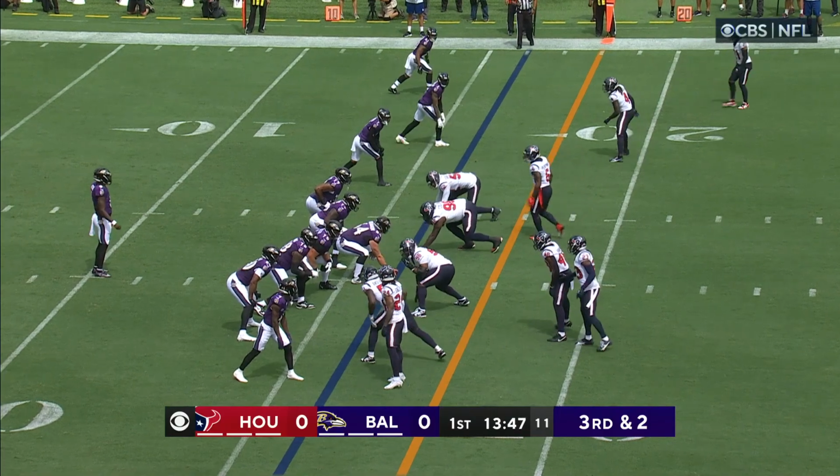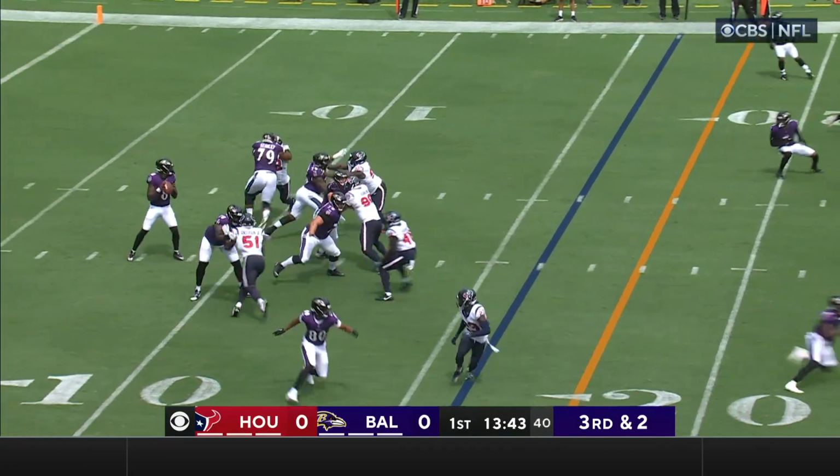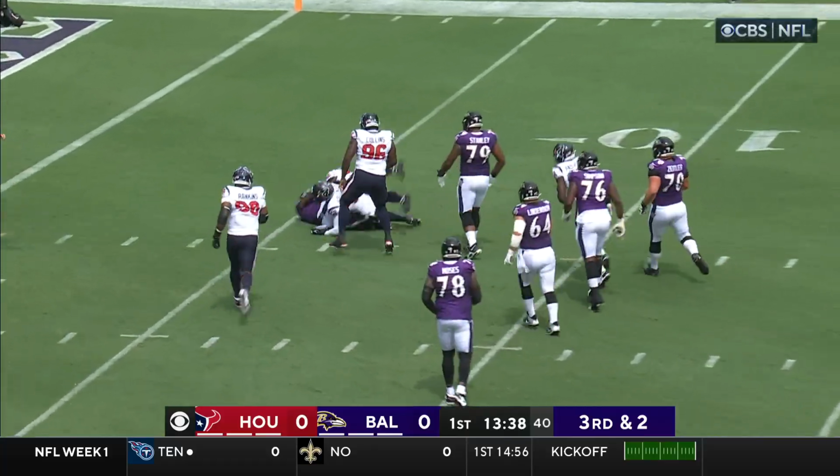What we saw last season. Pass interference, defense. Jackson's been working the go. They come to the Texans, they pick him up initially, but then Jackson is buried.